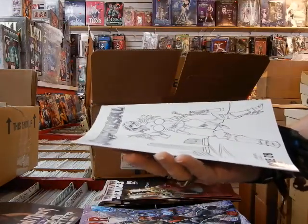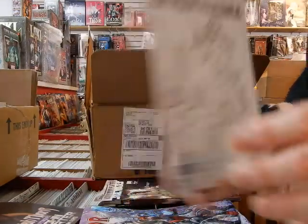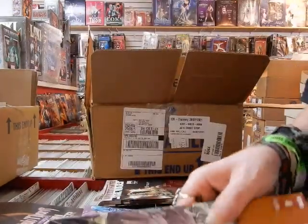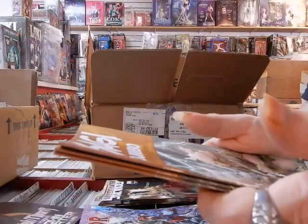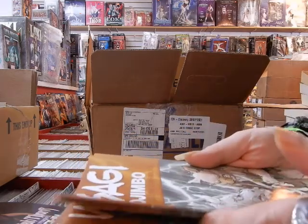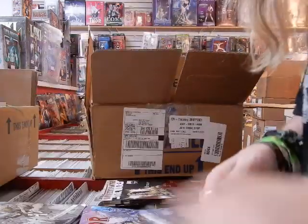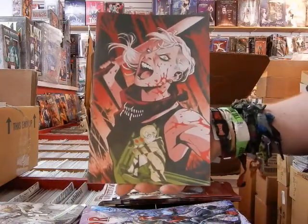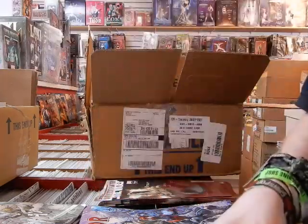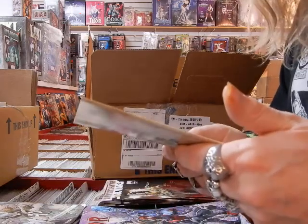Sonya Verso. This is the Lindster incentive variant. Usagi Yojimbo, The Devil Bellow Conspiracy number 4 for old Usagi. This is the 1 in 25 variant on Something Is Killing the Children number 20. Adam Hughes variant on Gun Honey number 1.